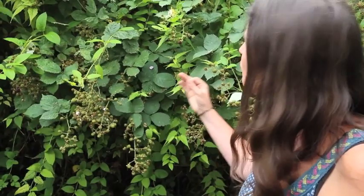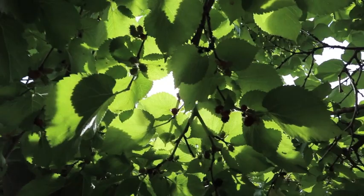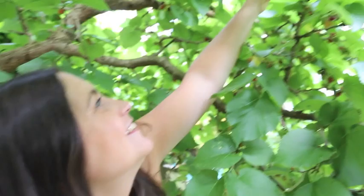One of my favourite places in the garden is underneath my mulberry tree. There are literally hundreds of these super nutrient berries, these little black jewels, ready to pick. Now a few loganberries.